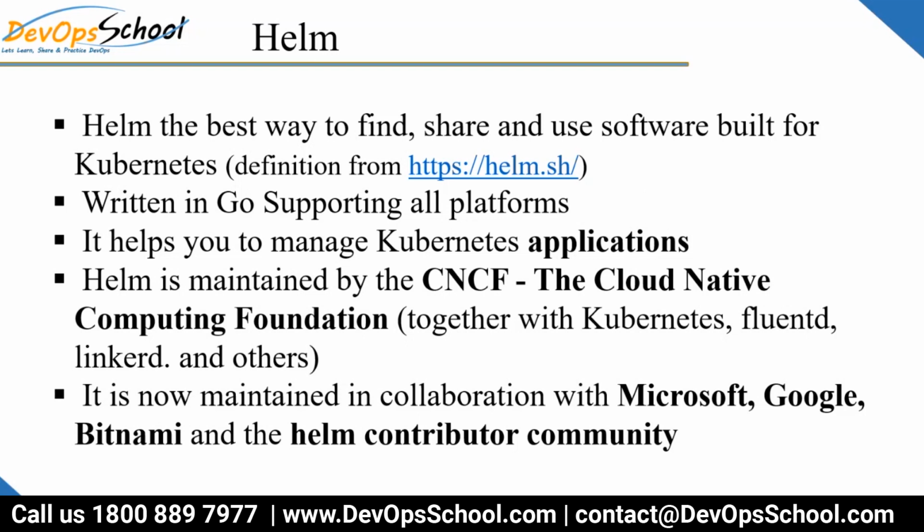Now this tool is written in Golang. Go is a programming language which has been used for writing this tool. So you know that Go is platform independent. That means you can install the Helm client on Windows also, Linux also, and Mac also. So no problem. And using this Helm, you can manage whatever applications are installed in the Kubernetes cluster. Now this particular product is maintained by CNCF. Now what is CNCF? Anyone? Yeah, the Cloud Native Computing Foundation, where all the stuff related to Kubernetes is maintained.